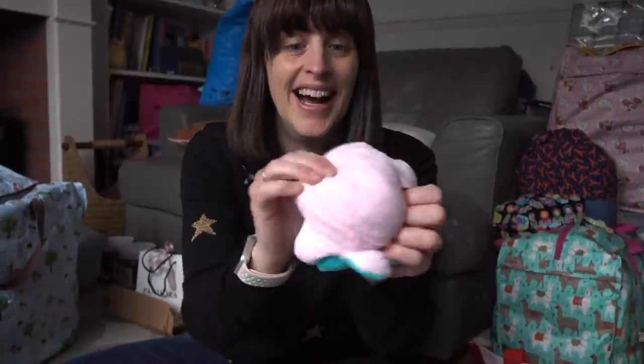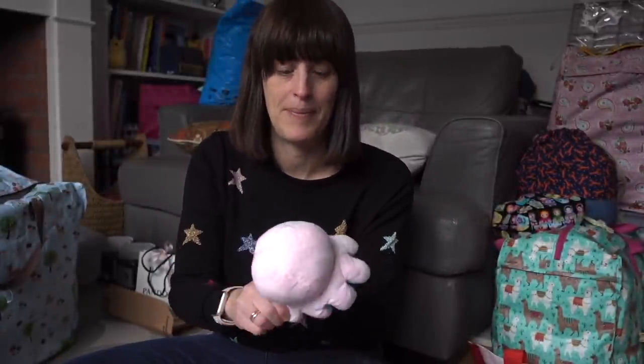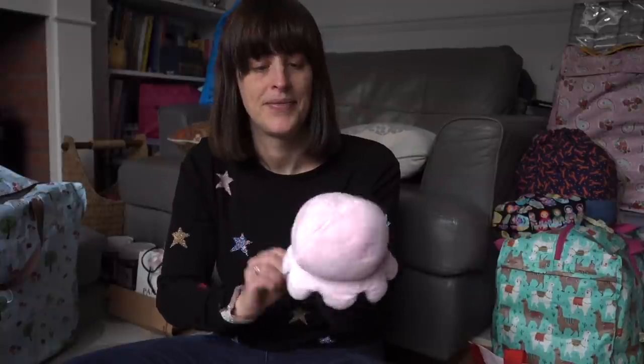Grumpy. Happy. So I'm definitely going to have to look up that pattern on Minty and have a go at crocheting one of these. So this is going to be a gift for Lilia from Phoebe. And then I've got another one in a different colour, but I can't remember which one's which. Phoebe doesn't know. I've got her one too.